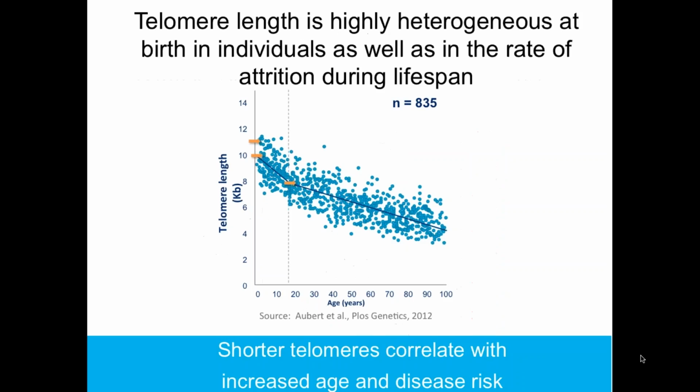We start out in utero with about 15,000 base pairs, or 15 kilobases. By the time we're born, this is down to about 10,000 base pairs, or 10 kilobases. And you can see that as we age, we lose length of our telomeres, any place in 50, 100, sometimes 200 base pairs a year.